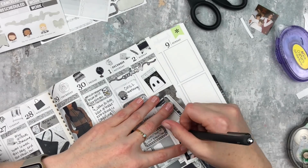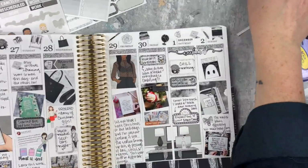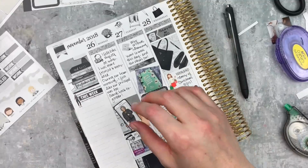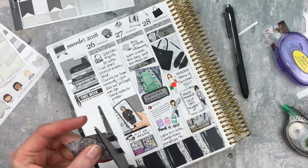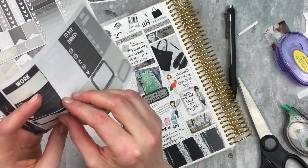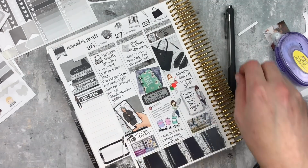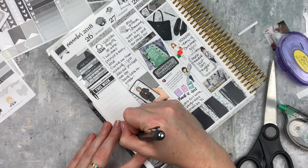And then on Sunday, I have a few things about the winter blues. Officially hit. Must take care of me. I think Sunday wasn't a bad day. It was just, I felt it. Like it was heavy.